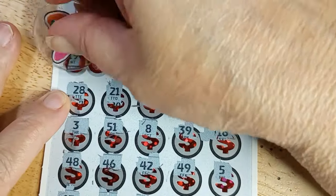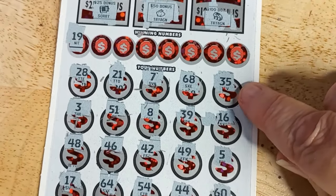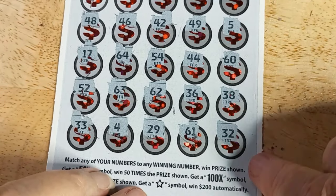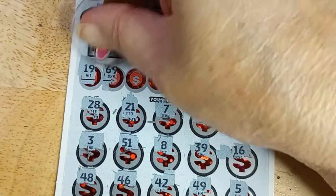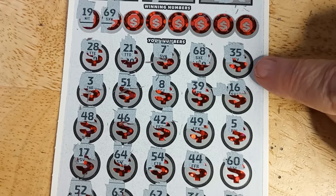So let's see what number I'm looking for. 19. I don't remember seeing a 19. Nope. Next one, 69. I think I would have seen that one. It tends to pop out at you.